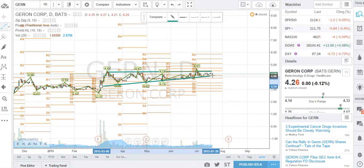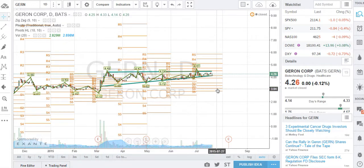And one thing I'm going to highlight that I have not highlighted before with Gurn is that if you look, this kind of did something similar to why we entered into XOMA and why we entered into MYY.